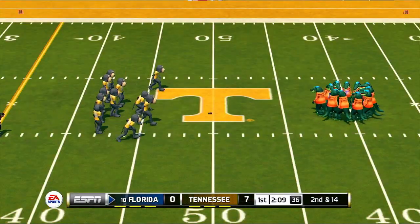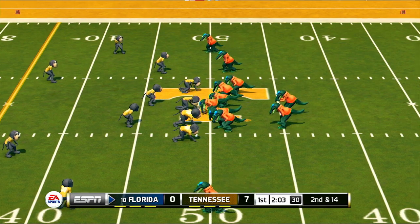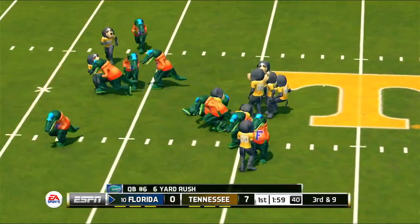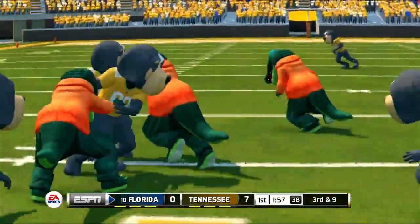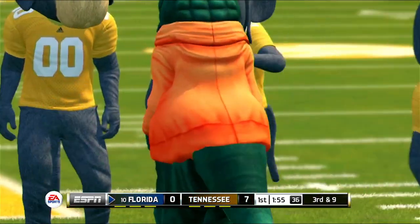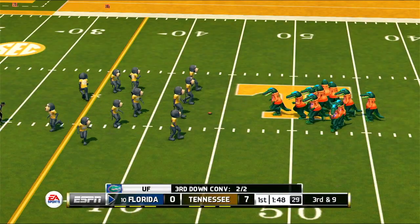Here's the eighth play of the series. Brought down after a nice run up the middle. So he calls his own number and gets about 6 yards. That'll make it third and nine. Third down, and they need to get it down to the 35.